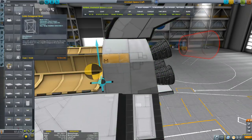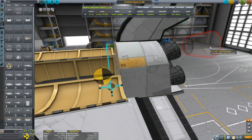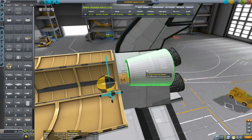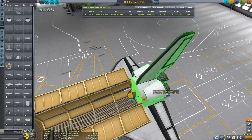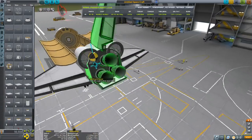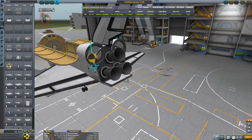So, again, we turn to our magical friend, the cubic octagonal struts. Now, I think we can just start by putting it there, and then we attach that. Oh, good grief. Double, please. This does create that appearance quite nicely. Obviously, we can't match it exactly because it's round and all of that. But if I look at an image, I just Google Space Shuttle aft. Then, that's the one that we looked at.